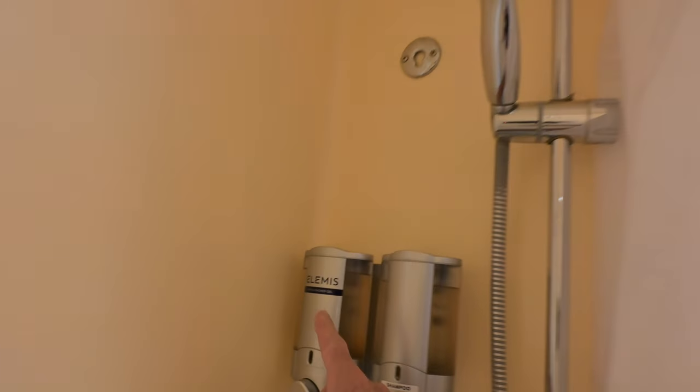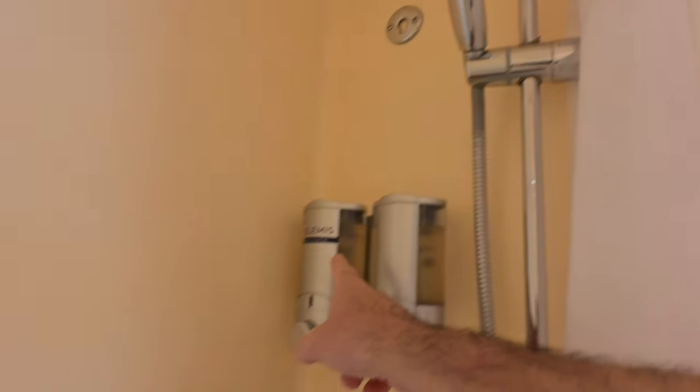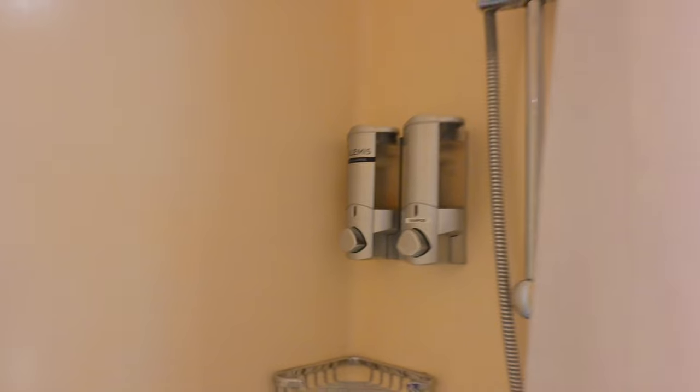Oh, it looks like we have the Elemis one for the Cloud 9 Spa. I find that one to be really perfumey. Yeah. I actually like the cheaper one. But yeah, it's all right. We'll take it.